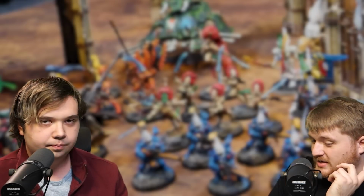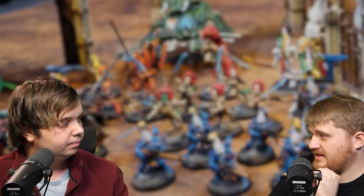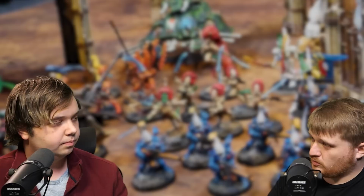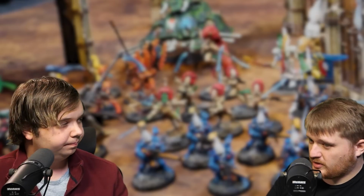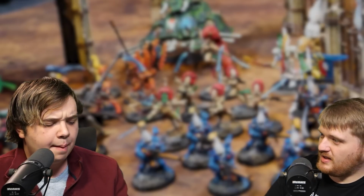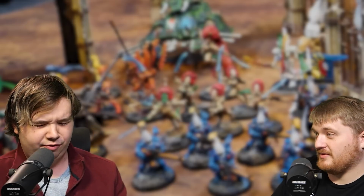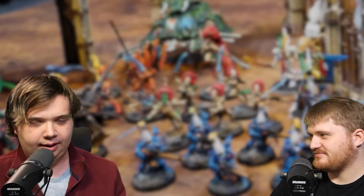I'm excited to play with the bikes. I'm excited to play with the Harlequins, and the Aspect Warriors seem cool. I know you are excited about the Wraiths and the Aspect Warriors as well. Yep. Although I'm sure you're going to be looking at the bikes some. And maybe we'll get a Wraith versus Harlequin off. Maybe. That would be a weird game. It'd be a very weird game.